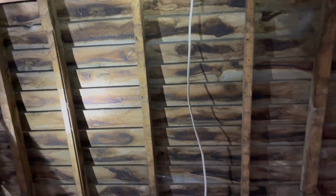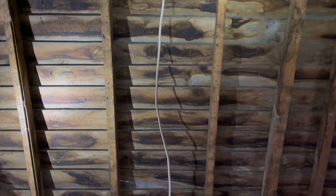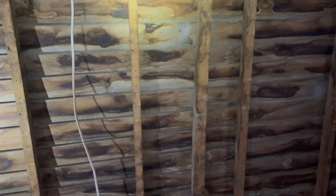So we started taking down this wall, and we've gotten about halfway done with it. And we think it's because it's on an exterior wall and it is not insulated at all. There's no insulation whatsoever. And we think that's why the boards are literally just cracking and busting.